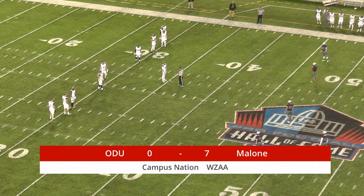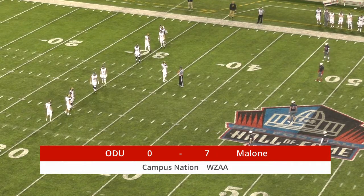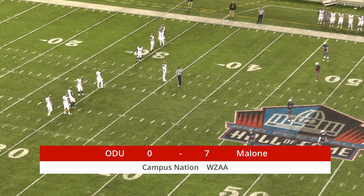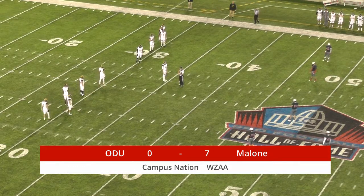Yep. This will be their second drive of the day. They're going to receive the kick here. And back deep for the Pioneers.